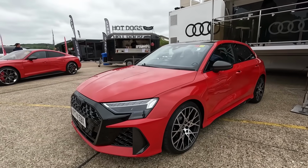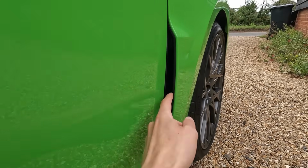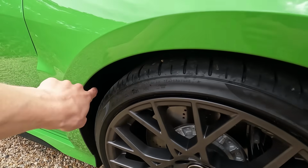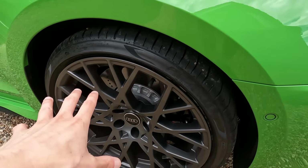I'm literally lost for words. You get these extended arches, which actually do something. It's amazing, the stance of this car. Oh, does it? Yeah, I think it cools the brakes. I mean, I can feel the heat.